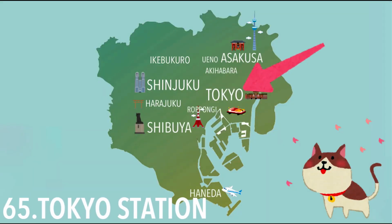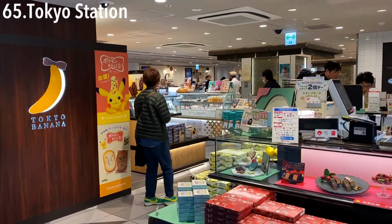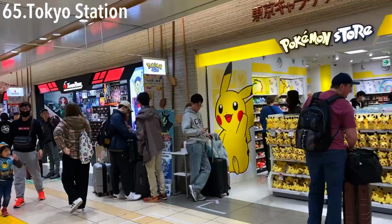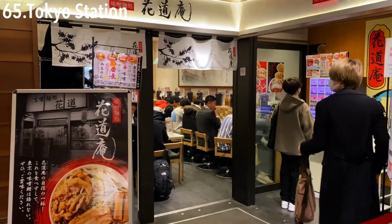Tokyo Station. Tokyo Station is the terminal station connecting the regions and Tokyo. This station also has a large shopping area. Character Street has lots of kawaii character shops, and Ramen Street has lots of popular ramen shops.